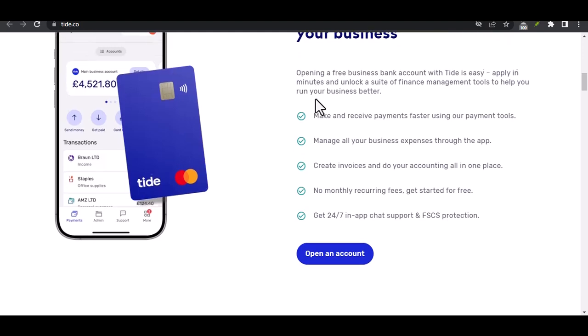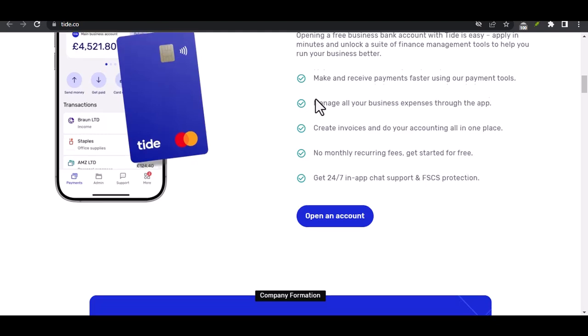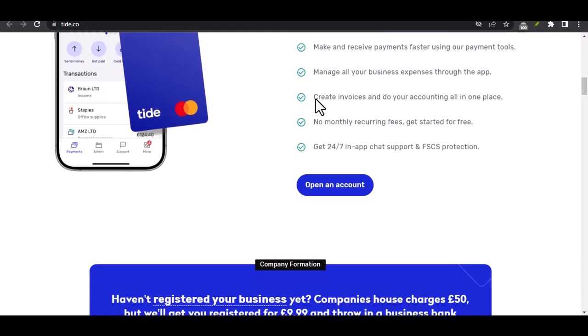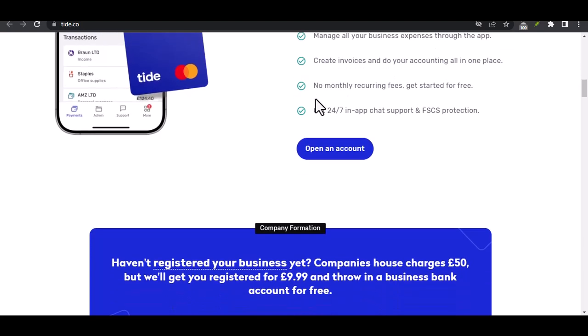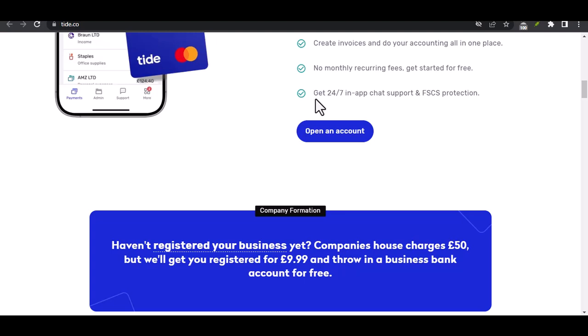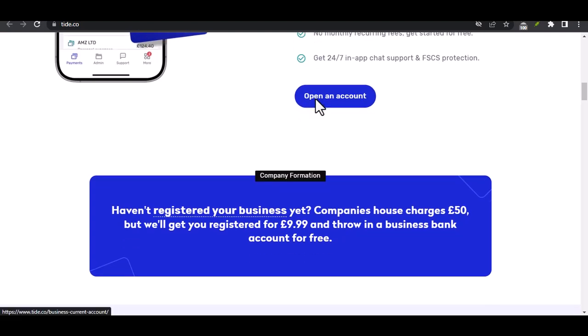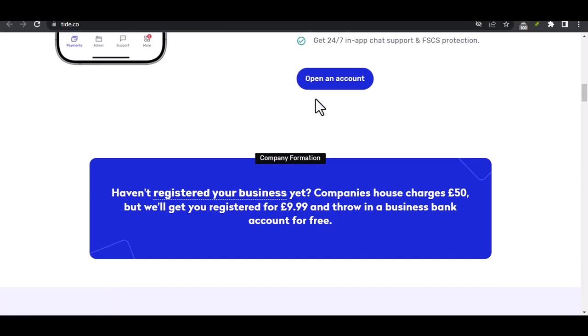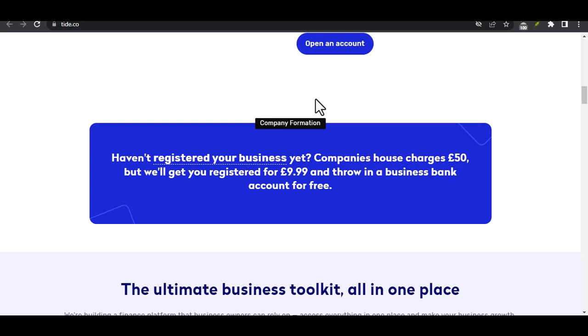Key features of a Tide bank account. Easy setup. Setting up a Tide account is a breeze. You can do it entirely online in just a few minutes, without any paperwork or visits to a branch. Free business current account. Tide offers a free business current account that comes with a range of features, including card payments. Accept card payments both in person and online.